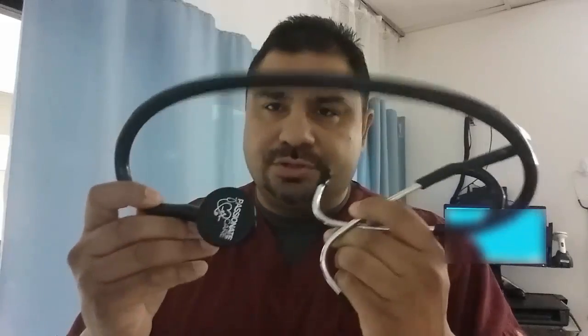One thing you do have to be aware of anytime you upgrade or use some of the more expensive ones that are big: they're heavier. It's just the nature, right? The tubing's bigger. The bell's heavier, the tubing's heavier. I love the quality of this one.